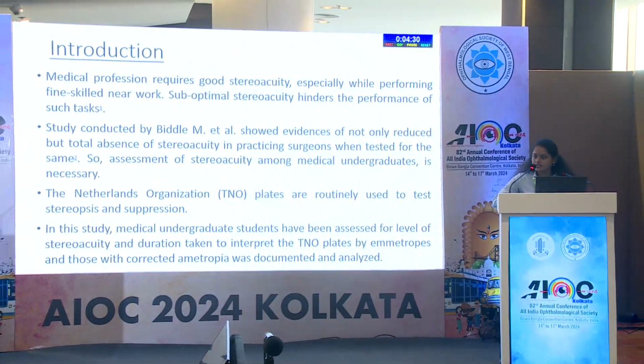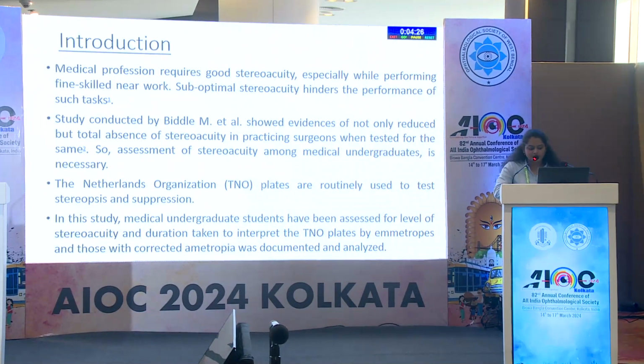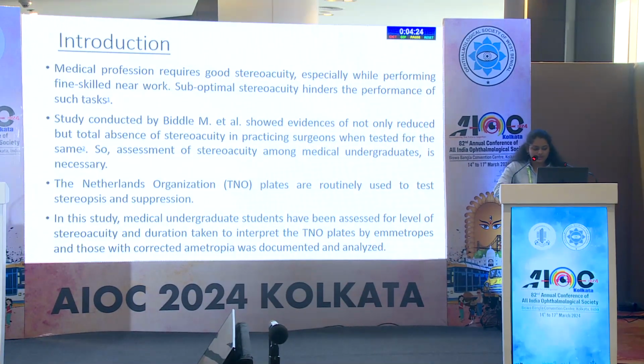The Netherlands Organization TNO plates are routinely used for assessment of stereopsis and suppression. In this study, medical undergraduate students have been assessed for the level of stereo acuity, and the duration taken to interpret the TNO plates by emmetropes and those with corrected ametropia was documented and analyzed.